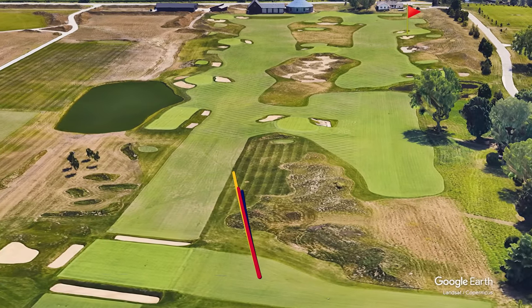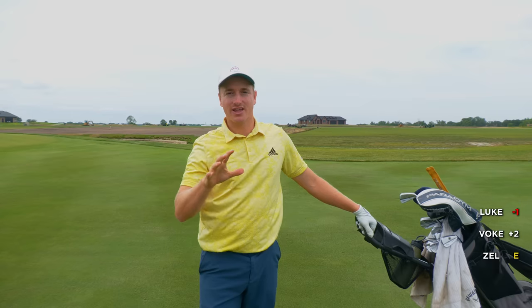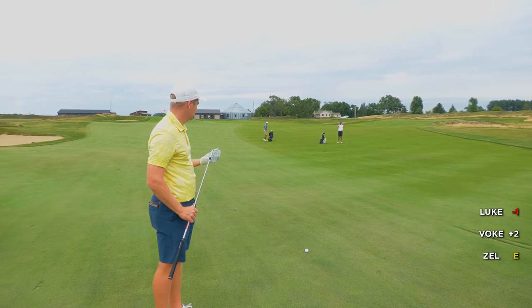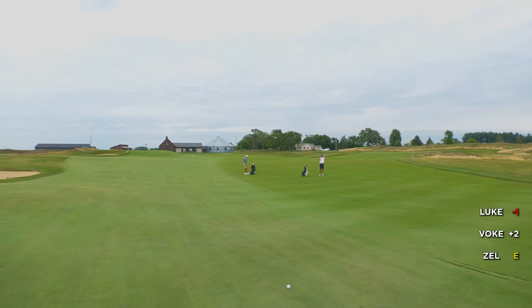Oh, this is a tough one. I got 193 yards. And if you land it near this pin, it kind of jumps forward and goes over and down a mound. I think I'm just gonna hit a high cut 7. Nah, 8. How far you got?